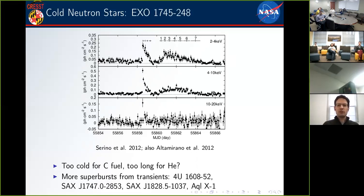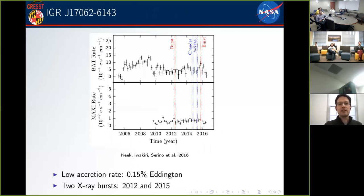And so in recent years, we've seen a few of these examples of what look like carbon flashes, long X-ray bursts, but from sources that are supposed to be cold. The latest example of a long flash from a neutron star accreting at a very low rate, so supposedly cold, is the burst that I've been studying over the last year from the source with this nice name.